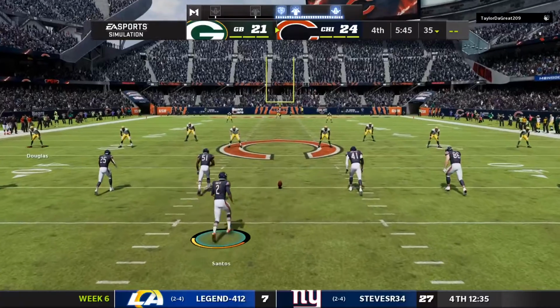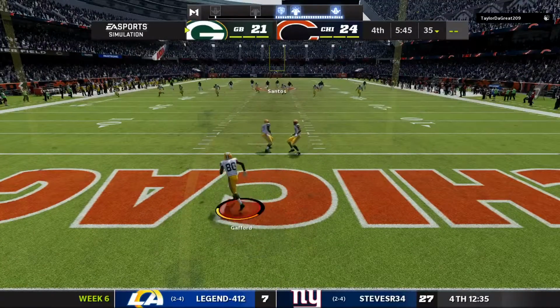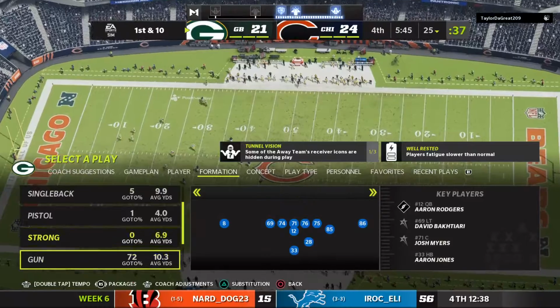Big-time fumble. And you can bet they're preaching 2 hands on the ball here as the kick's away following that fumble return. And this will not be returnable. It's out of the back of the end zone for a touchback.